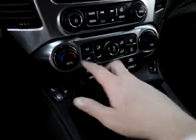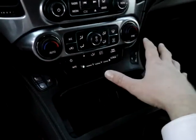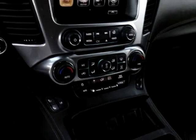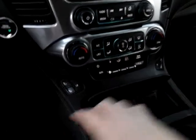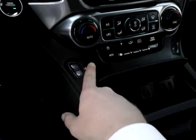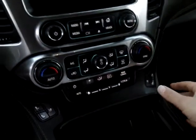You do have the controls for each side for the heat or air conditioning. 30 degrees difference between the two sides, so one side could have AC, one side could have heat. You do have the heated seats, just the back or the full seat. This is your cooling seat, so you have it for both sides.